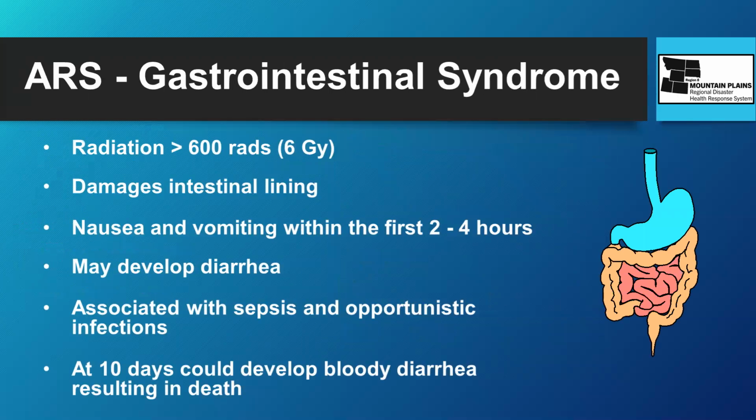The GI syndrome, with that dose of 6 gray or more, the intestinal lining is damaged. As a result, nausea and vomiting within the first couple hours, diarrhea occurs. And then as the lining of the intestine sloughs, opportunistic infection occurs from bacteria located within the bowel. Sepsis can result. And then as blood counts are dropping, bloody diarrhea can occur. And obviously with sepsis, bloody diarrhea, et cetera, these patients tend not to do very well.